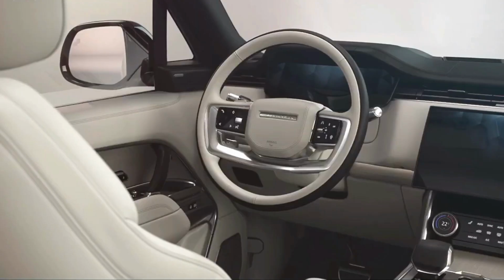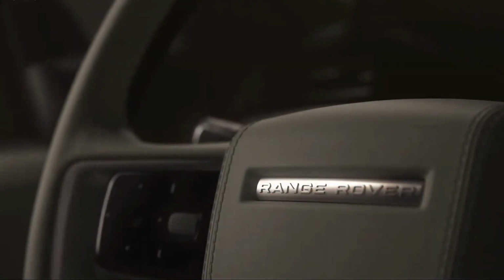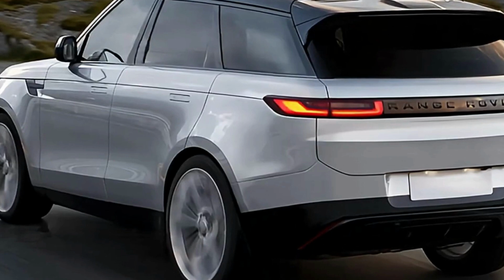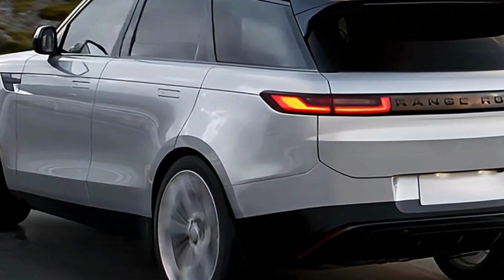The RR Sport will be underpinned by the new MLA, Modular Longitudinal Architecture, platform. The MLA supports full electrification, and with a Range Rover EV already confirmed for launch in 2024, a Range Rover Sport EV should follow a year or two later.